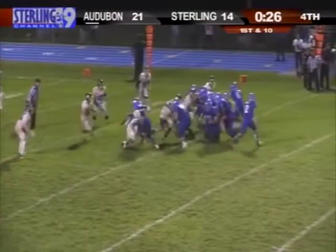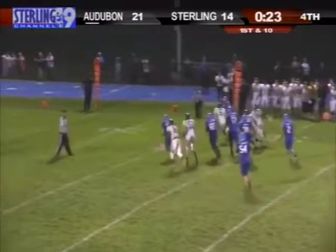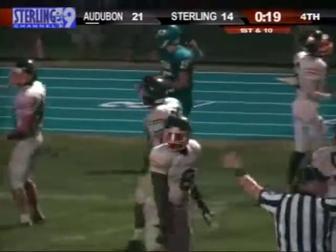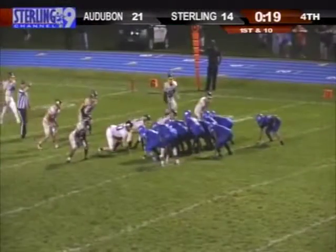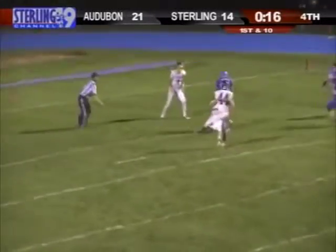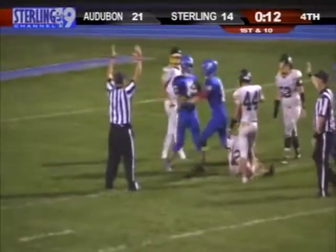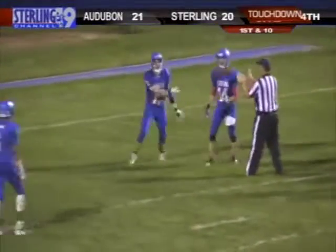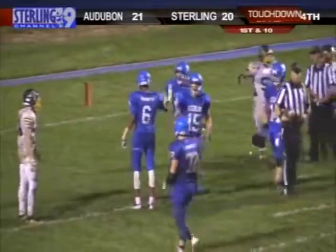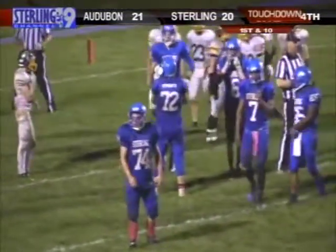Barrett back to pass, being flushed out to the right. He's got plenty of room on that right side, and he's going to duck out of bounds inside the 15 at about the 12. It probably takes a play or two away from you. 1st and 10 from the 12. Barrett looking across the middle. Pass is complete inside the 5 towards the goal line for the touchdown. Jared Matchett, one extra point away from tying the game. And Sterling has life with 13 seconds remaining at home.